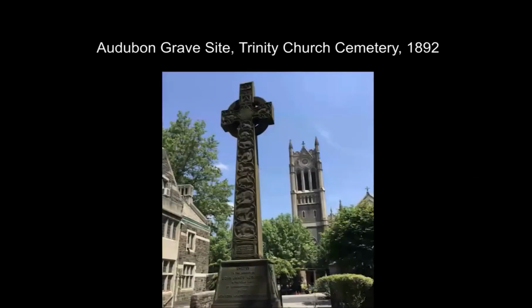So on the back of the grave site are quadrupeds, which are four-legged animals. Mr. Audubon was working at the time of his death on a catalog of quadrupeds. It was completed by his sons and published posthumously in 1851. It's not very famous anymore, but it must have still been famous in the early 1890s when the grave marker was put up.